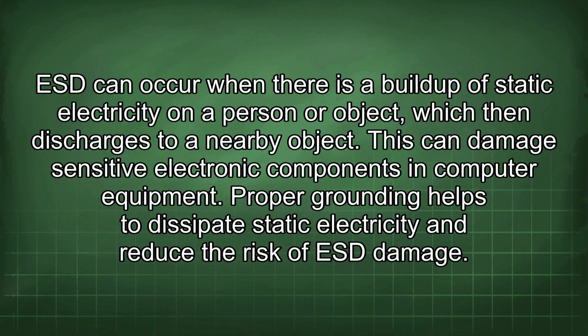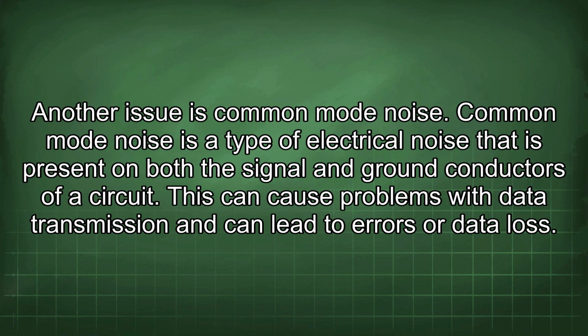Proper grounding helps to dissipate static electricity and reduce the risk of ESD damage. Another issue is common mode noise. Common mode noise is a type of electrical noise that is present on both the signal and ground conductors of a circuit. This can cause problems with data transmission and can lead to errors or data loss.